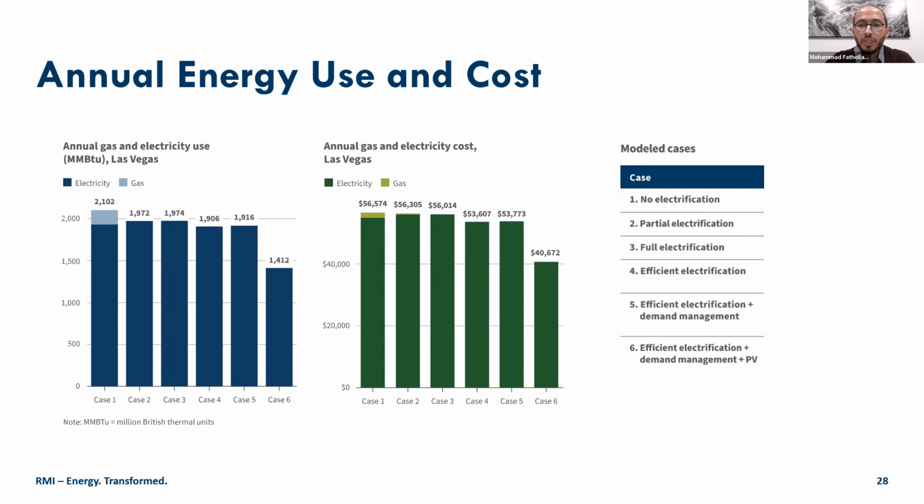However, as we are moving into case three, which is full electrification, full electrification is increasing our electricity use, but overall decreasing our energy use if we compare it with case one. So case three and case one. The overall trend is reducing. But as we just pointed out for Seattle, case four and case five, which is basically efficient electrification and efficient electrification and demand management, doesn't show significant benefits compared to our counterfactual case, because the ERV system and the peak demand management strategy that we are using really pays back if you're looking into cold climates.